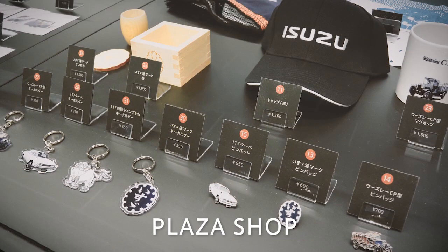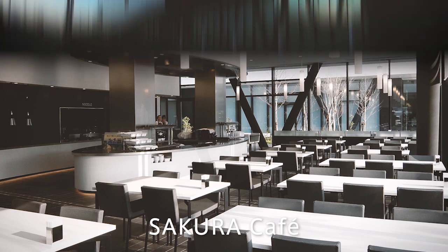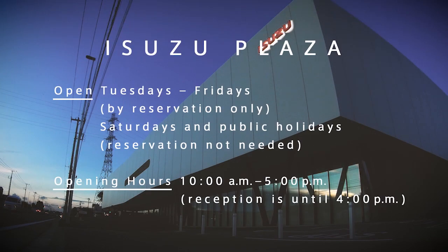ISUZU Plaza has a shop that sells original goods, and you can enjoy lunch or drinks at SAKURA Café set up next to ISUZU Plaza. Please visit and enjoy refreshments.